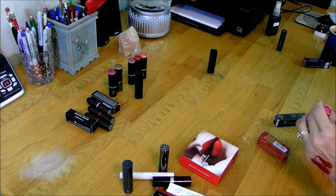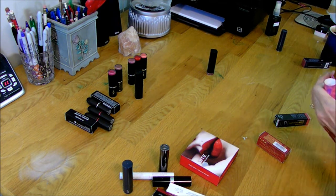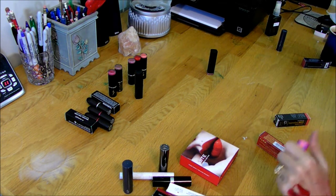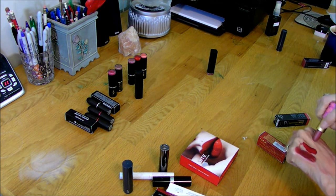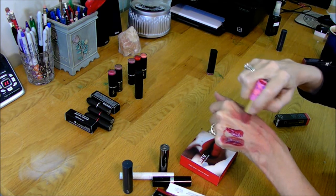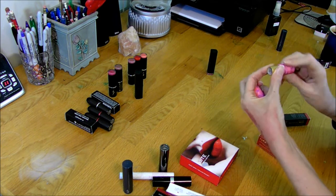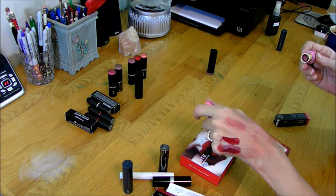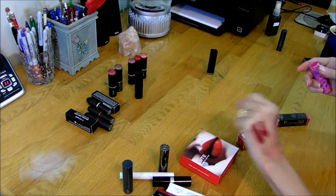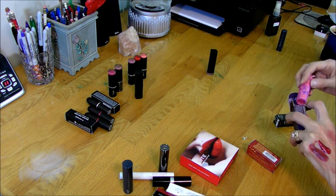This is Tarte. And it is in Plummy Rose. Just like butter. These are so great. I like that color. I'm not sure if it looks very good on me or not. You guys will tell me, I'm sure, if I wear it.